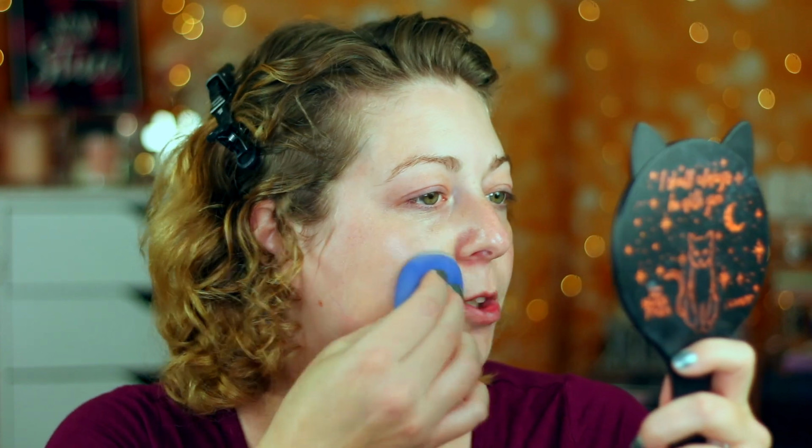So on one side of my face, we're going to apply with a damp beauty blender. And on the other side of my face, I'm going to use a foundation kabuki brush. We're going to do both, and then we will see how this works. So shade match wise, I got to find my mirror here. Okay, I shade matched myself really good. So that is a really good shade match.